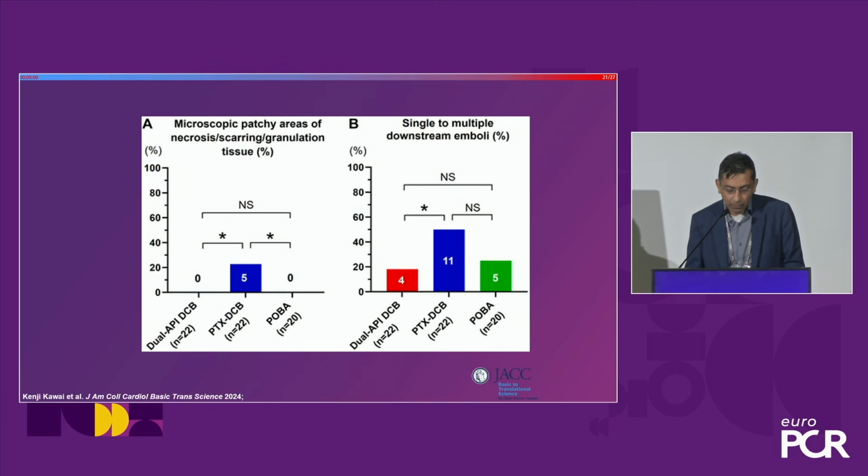And this is a paper I just published in JACC Basic Science, which showed, again, with a different paclitaxel-coated balloon, this one made by Medtronic, again, the same thing was found. Scarring was essentially only found in the paclitaxel-coated balloon, and there were more emboli in the paclitaxel-coated balloon.